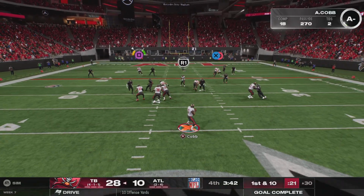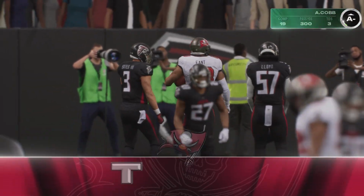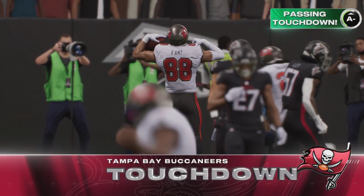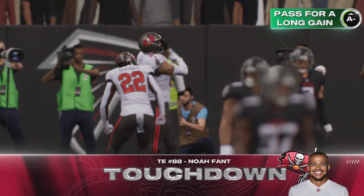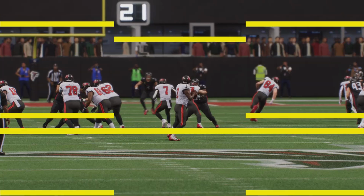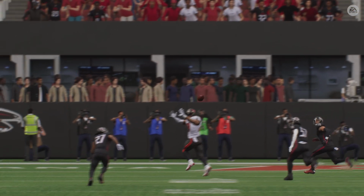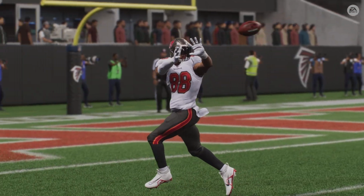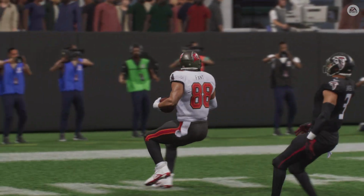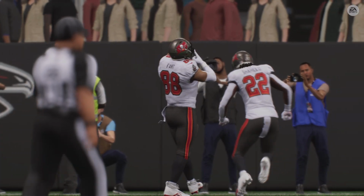Here comes the blitz as he looks to throw. And he's in. Noah Fant. Touchdown, Tampa. They continue to add points. Greg, very interesting here. They are just rolling up the score even though we're in the 4th. No doubt, Mike. I mean, this offensive play caller has no let-up. I mean, he's going to see how many points can I put on this scoreboard before that clock runs out.